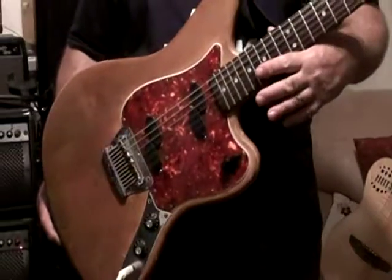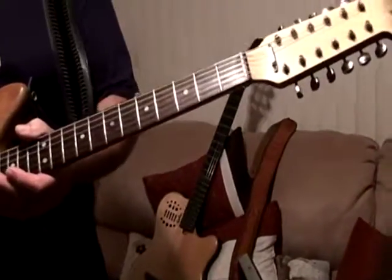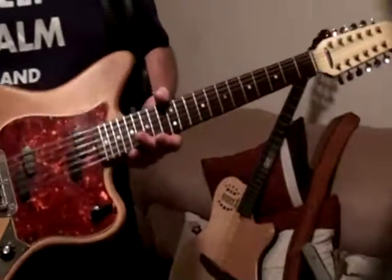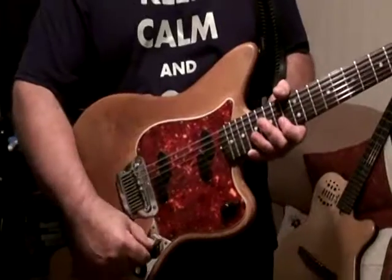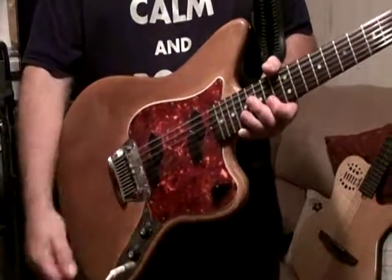However, as in the 60s, all the necks and setups were pristine. So, just want to introduce this to you. I don't even have to turn this down. There's no noise. Humbuckers are noiseless.